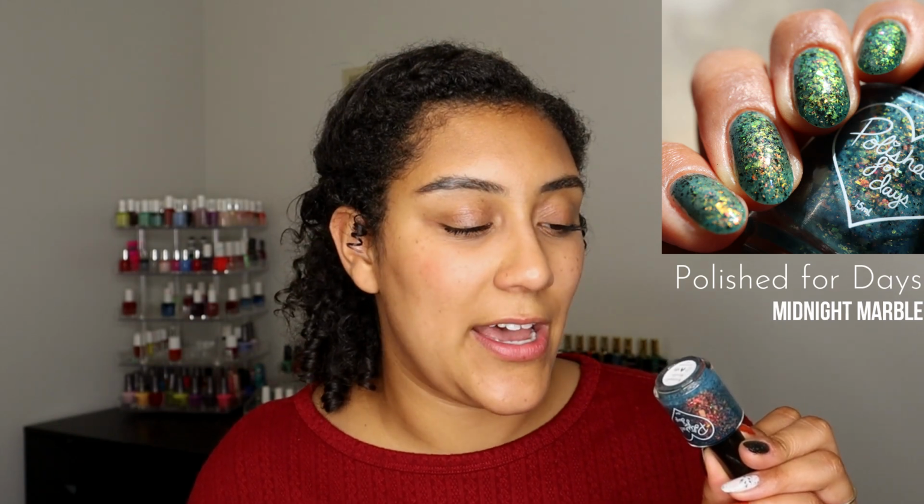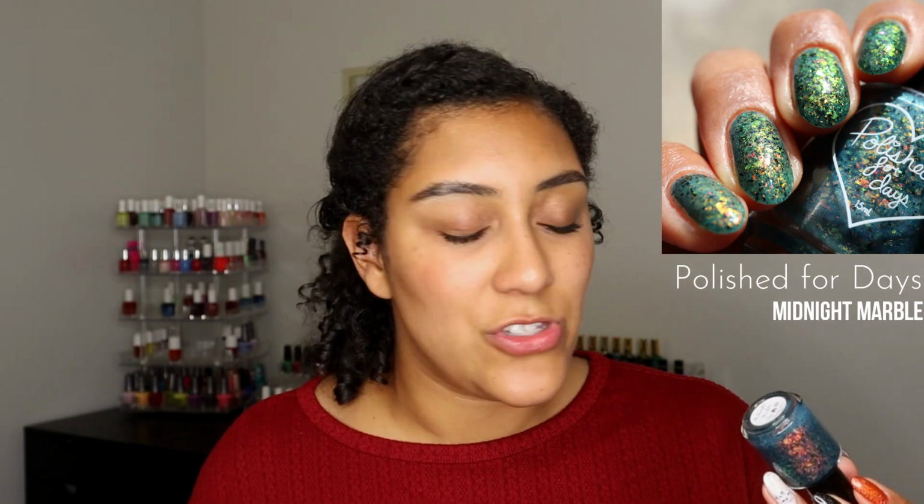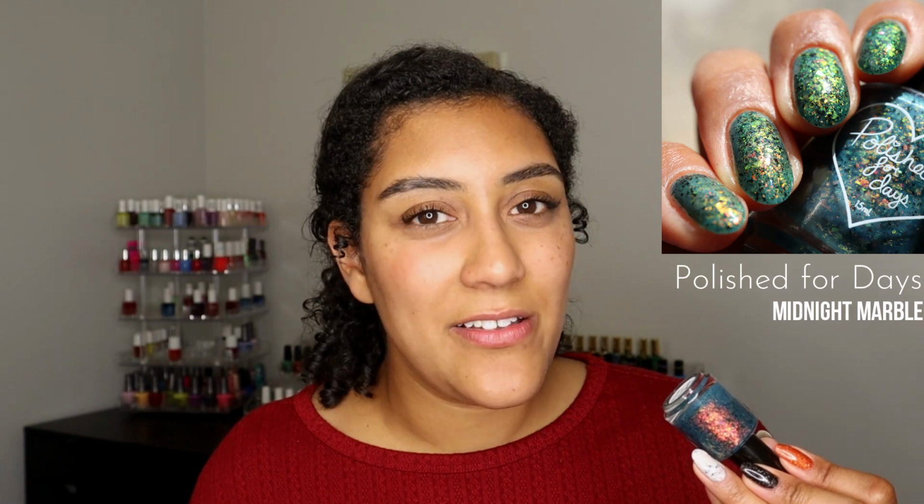The only thing I will say about this is it was a little bit more sheer than I was expecting. Most of the time, these black flaky polishes from Polish for Days will build up to full opacity for me in 3 coats, but this one I think is a little bit more sheer because the base is so deep and she didn't want to conceal the flakes. So in 3 coats, I did have just a little bit of visible nail line, but it wasn't super noticeable.